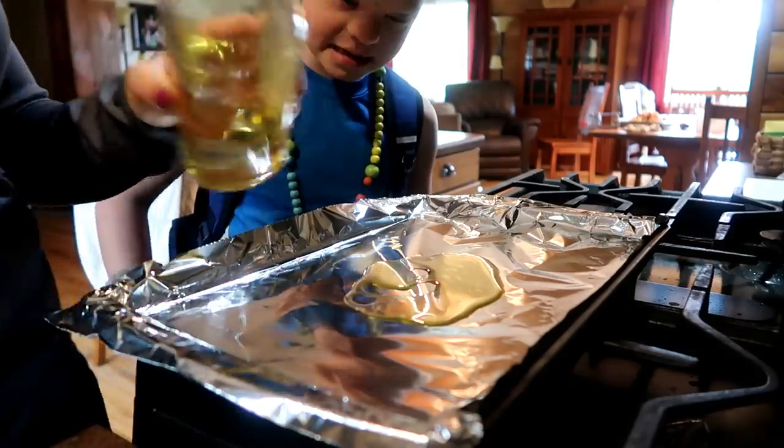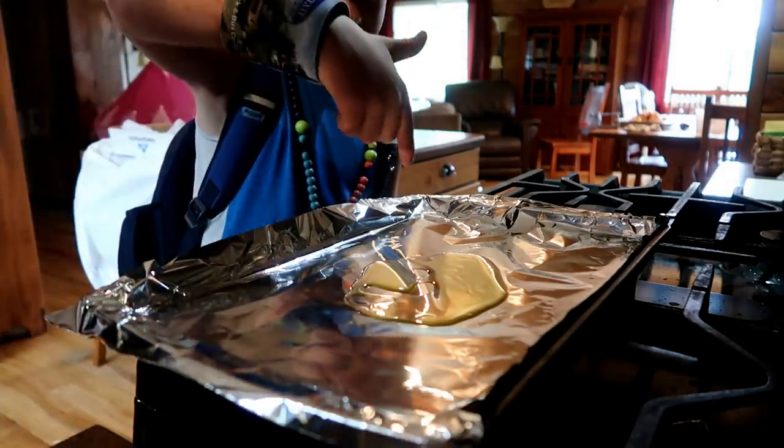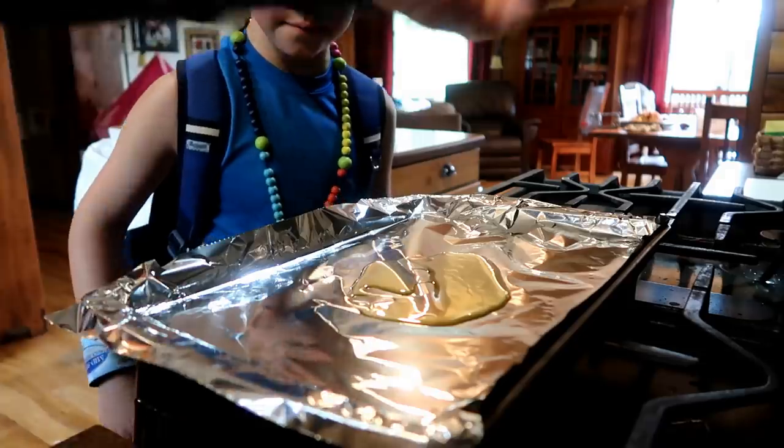Slime! Slime? Yeah! It's foil. No, it's slime. Don't touch it. Slime!